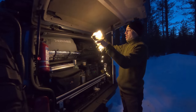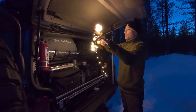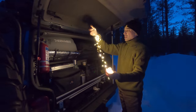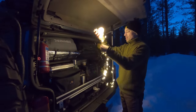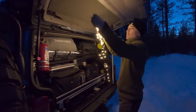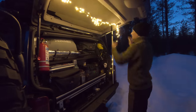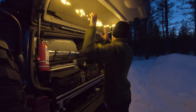These lights are from Outdoor Days here in Sweden. They actually gave them to me, which was very kind. So the only thing I will say is I've tangled the crap out of them like an idiot, so just gonna have to be like this. I'm just gonna have to go for it. There we are. Hey, that'll do.